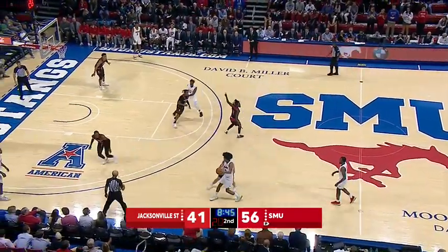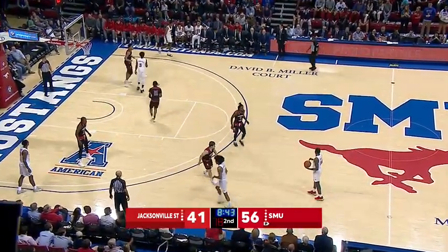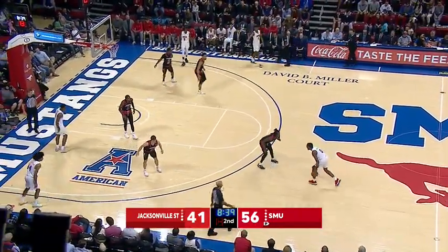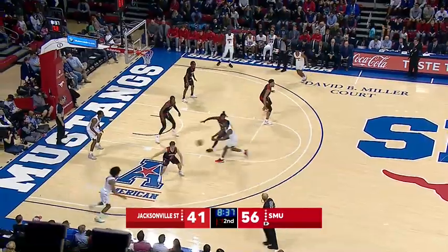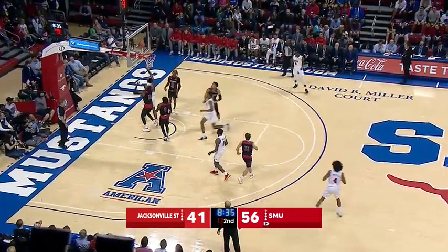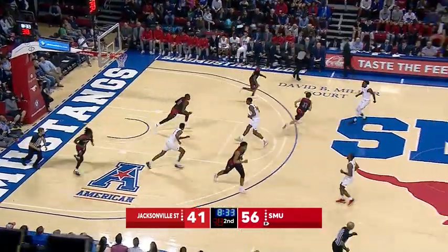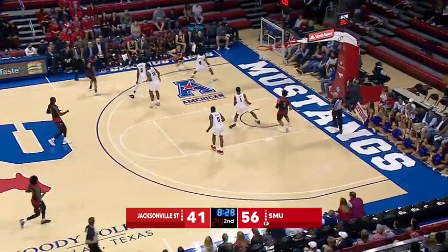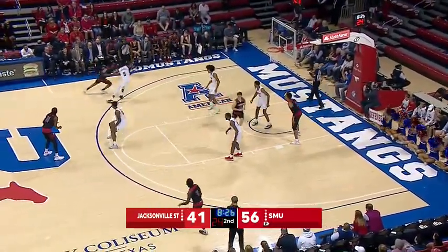Well, they're trying to figure out their point guard situation. Hudson was that guy last year. They want him to move over into the two-guard spot this year. And so who will handle the point and take care of that basketball for them? That remains to be seen as Isaiah Mike. That would look to be a pretty simple shot in there, but just a little too strong.